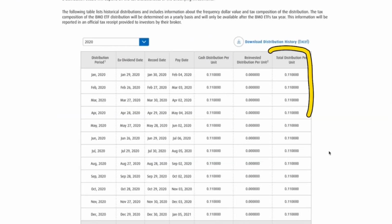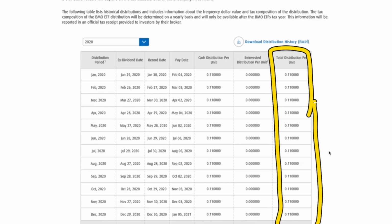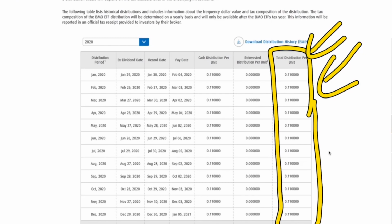And of course, we do see it is a very standard 11 cents distribution every single month, 11 cents times however many shares you have. This is good. And also, this number has increased over the time that it has been around. So way back at the beginning, I think it was paying around 8 cents per share. Now it's paying 11 cents per share, which is absolutely fantastic.